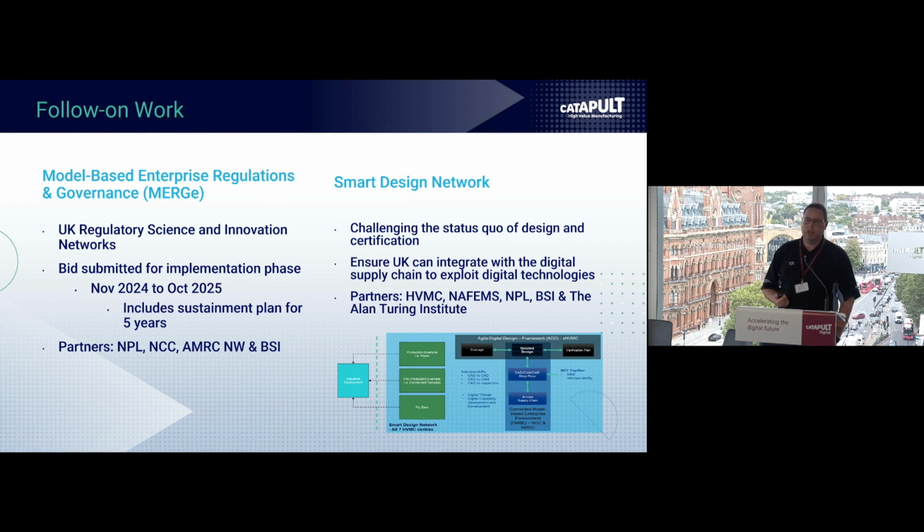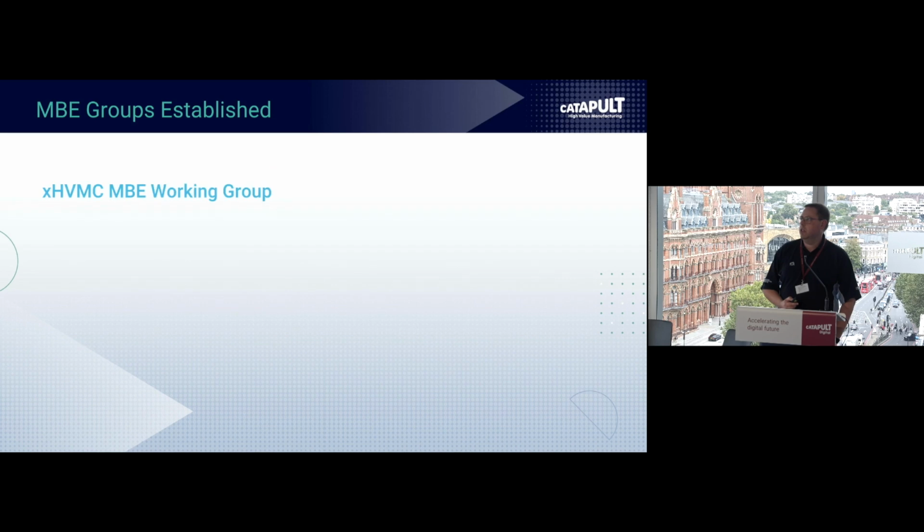There's also the Smart Design Network, which is building on that network we started off between the two centres. The intention is for companies to come along and say, we've got this problem, and we'll recreate the situation they've got and look for solutions.